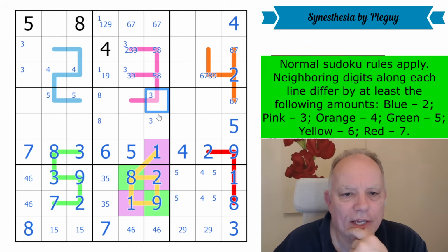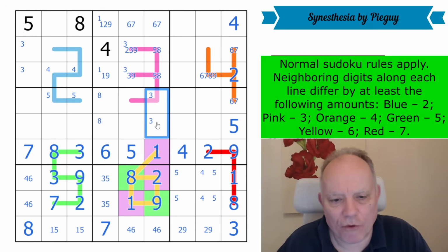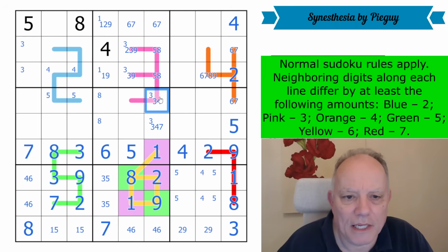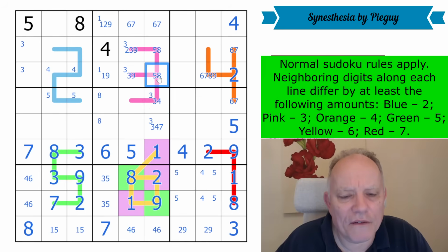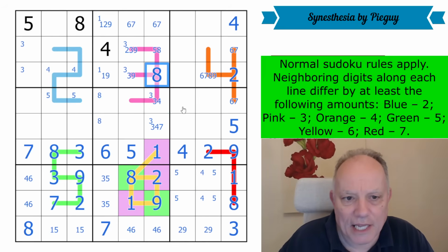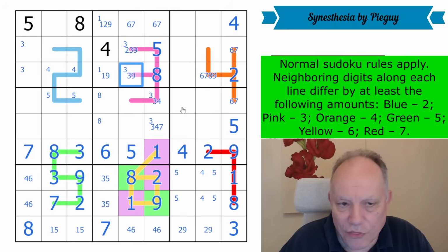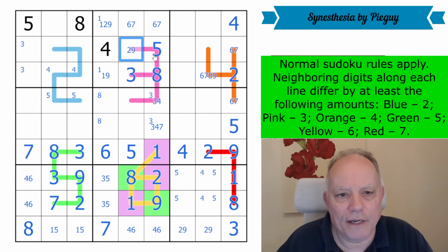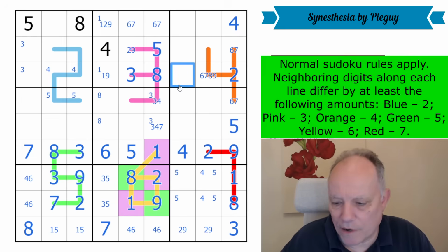5, 8, 1, 2, 9. Looking up the column. Oh, these are from 3, 4, 7. So this one... 7 is ruled out. That's too close to both of those possibilities. So this is 3 or 4, and then I think 5 is ruled out of here. So even this 3 line's doing some good for me. That's 8, that's 5, this is now 3. That one's obviously not 3, but it can be 2 or 9, annoyingly. 5, 8, this one can be 3 or 4. We need a 5 in row 3.